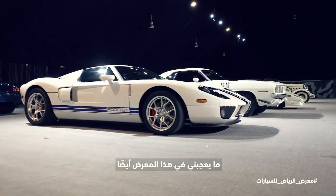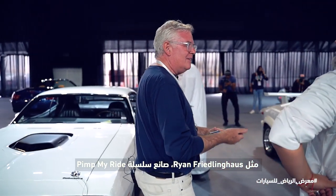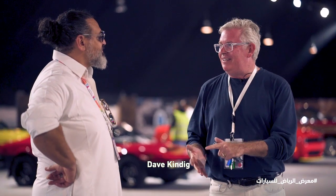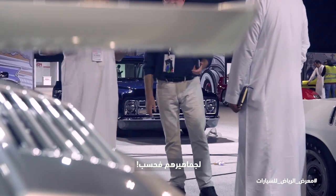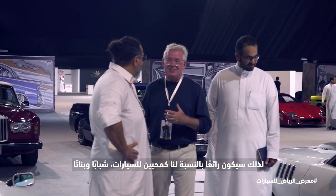And what I love about this show too is that the builders, the people that created these cars, are here. Ryan Friedlinghaus, the creator of Pimp My Ride, is here with cars from West Coast Customs. Chip Foose, Dave Kindig, Richard Rollins, Noah Alexander. They're going to be here displaying their cars and selling their cars, all in one place. I mean, it couldn't get any better. And you know Goldberg, the wrestler? Goldberg is here with one of his cars to sell. So it's just going to be a lot of fun for us car guys and gals to get together.